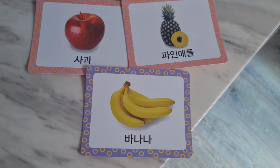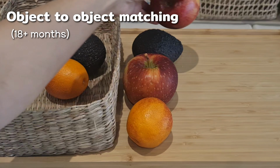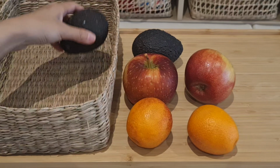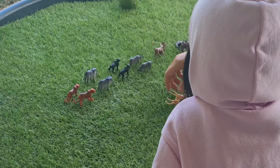Once your child masters names of the object in the basket, you can move on to object matching activity. You're simply matching the items that are the same. The one-to-one correspondence helps with visual discrimination of the objects.